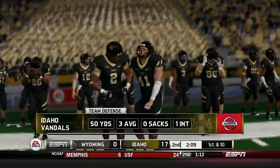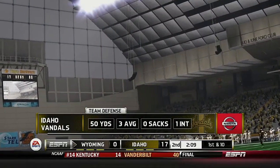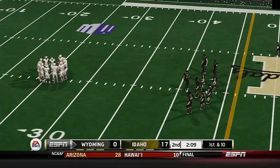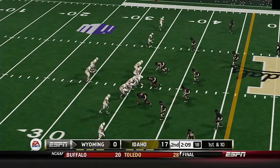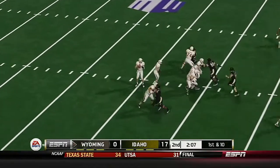This defense has everything. They kind of have that blue-collar, workman-like approach, but they also have a blend of tremendous speed to go along with that work ethic. And the better they play, they seem to feed off of it, and it continues throughout the whole ballgame. It was a pretty one-sided first quarter, but I wouldn't be surprised if things changed in a big way before halftime.